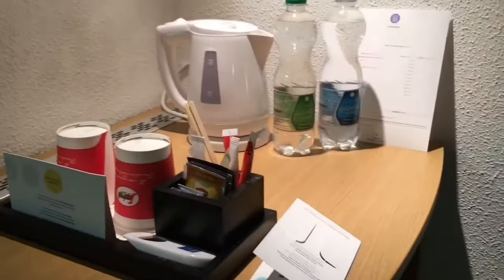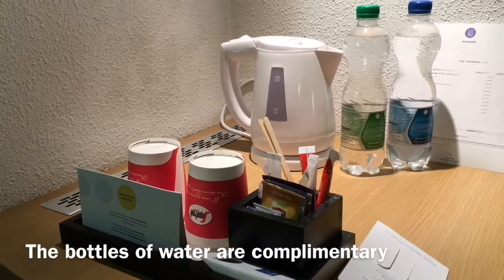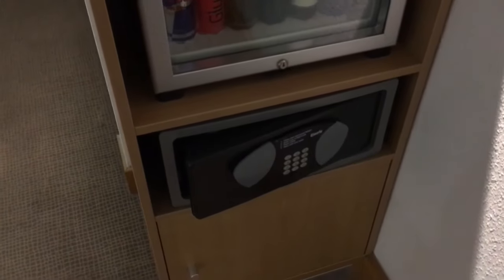And then to the left of that, we have tea and coffee making facilities. Underneath that there is a minibar which is not free, and then there is a safe which is free to use. You just put your own code in. Underneath the safe, oh, some glasses.